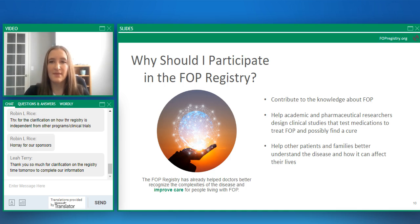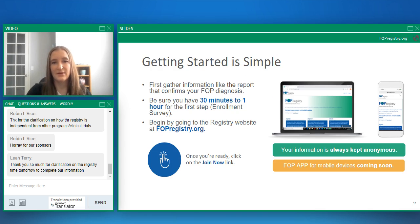So why should you participate? You may think that one is just a number, but there is power in numbers. Each contribution has the ability to offer a new insight to academic and pharmaceutical researchers, which has a profound impact on their research efforts and designs of clinical trials. Your contribution will help you and other patients and their families better understand FOP. The registry has already been effective in helping doctors better understand FOP and further their research efforts, so the potential each contribution has is limitless. We have also seen many FOP physicians benefit from the data in the registry, as this information helps them better care for their patients.